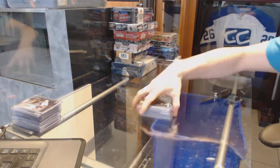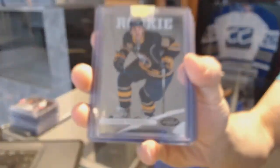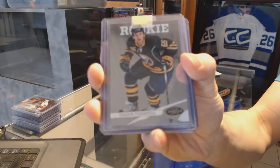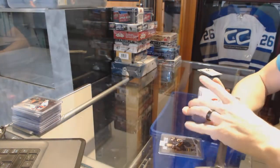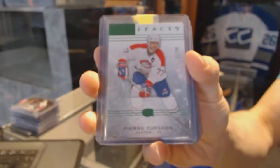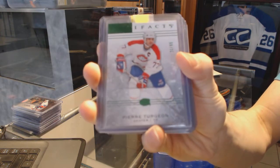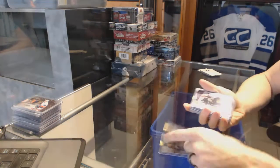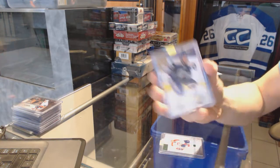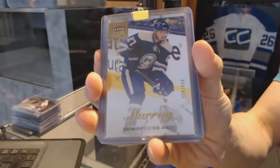All right, we've got a 12-13 limited rookie, number to 999 for the Buffalo Sabres, Travis Turnbull. We've got a 14-15 Upper Deck Artifacts Emerald, number to 99 for the Montreal Canadiens, Pierre Turgeon. We've got a 13-14 Fleer Ultra rookie card, number to 499 for the Columbus Blue Jackets, Ryan Murray.